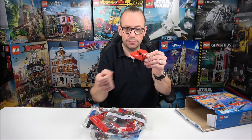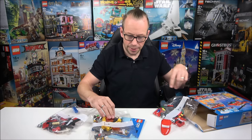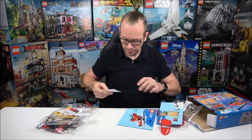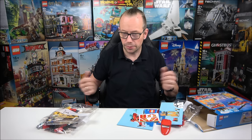The cockpit piece for the helicopter. 1, 2, 3 numbered bags. Two instructions and a sticker sheet. And I think let's put the thing together. Have fun.